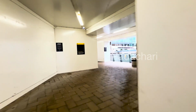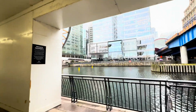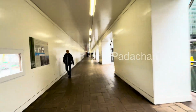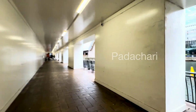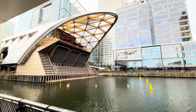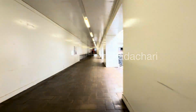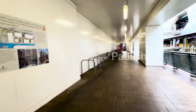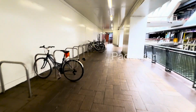Now we are going towards Elizabeth Lane, Canary Wharf, Elizabeth Lane. This is Market Halls. Look at this. You want to see this one, right? Like a shark. Commercial lab, it seems. Cycle stand here. Good.